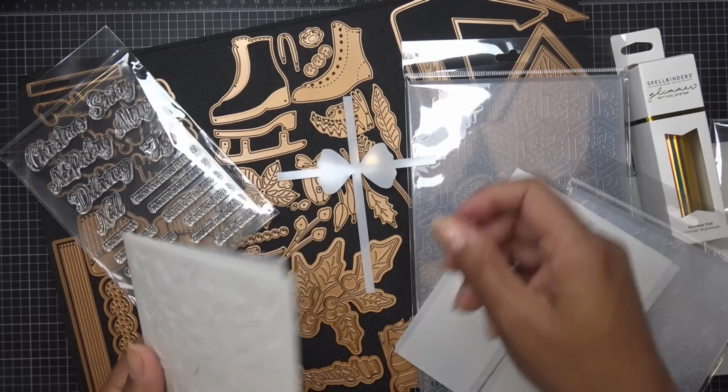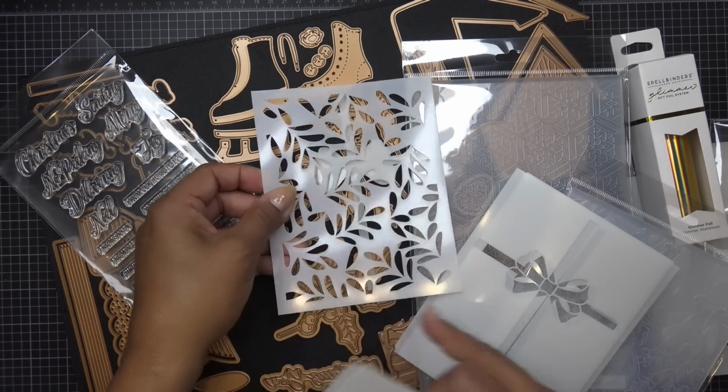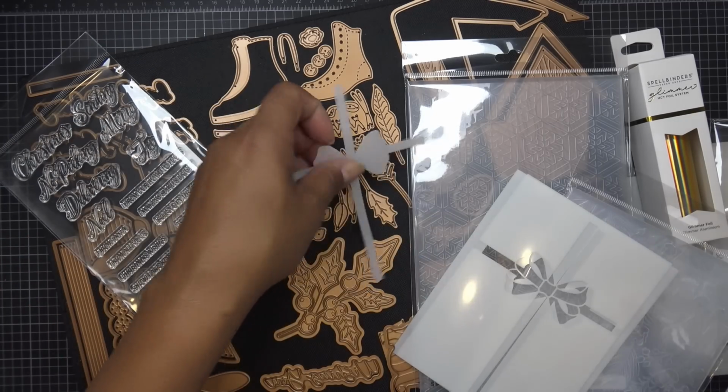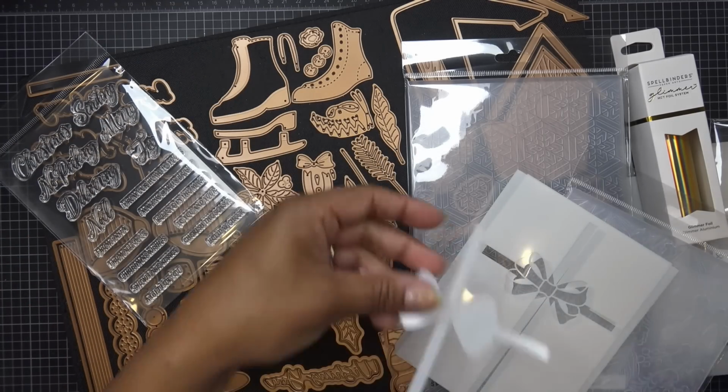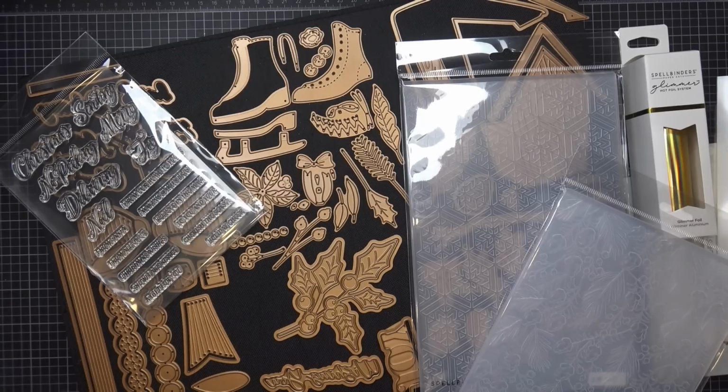Of course, we'll play with this when we do the tutorial, which I might do today. And then when you place this over it, you're not coloring on the bow area, right? Because you have this guy there as a mask. So really cool.